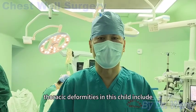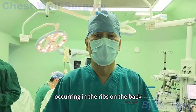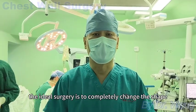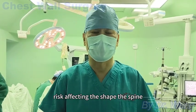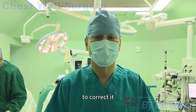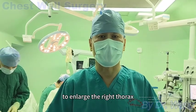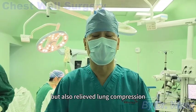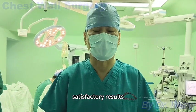Thoracic deformities in the child include collapse of the right chest wall with the most severe lesion occurring in the ribs on the back near the spine. The ideal surgery is to completely change the shape of the ribs, but the project is huge and there is a risk of affecting the shape of the spine, so only relatively conservative measures can be used to correct it. We used matrix rib planes to extend the length of the main ribs to enlarge the right thorax, which not only improved the appearance of the thorax, but also relieved lung compression and ultimately achieved satisfactory results.